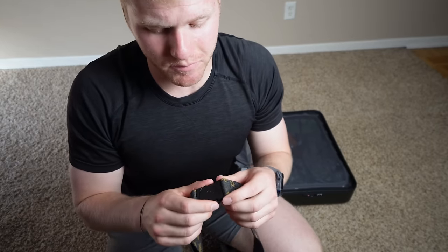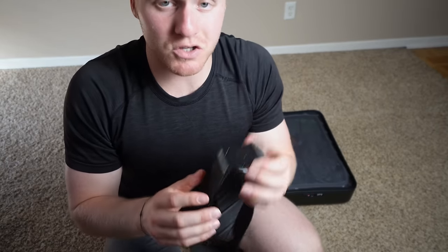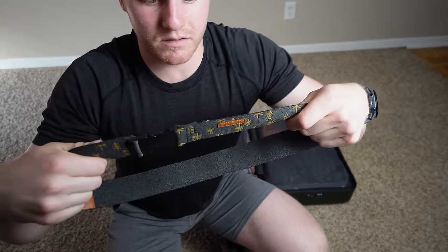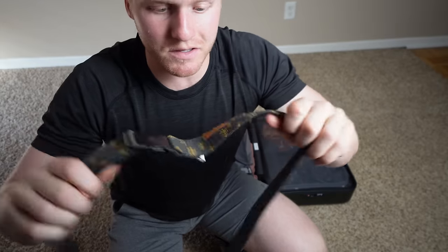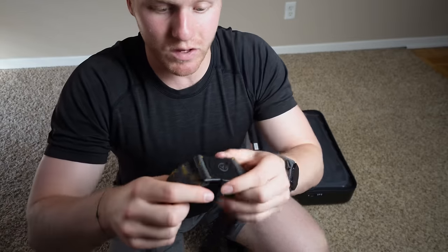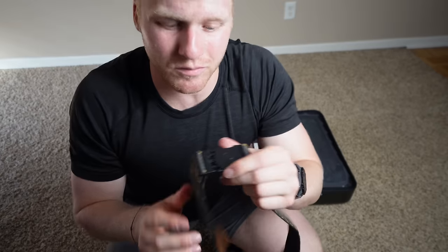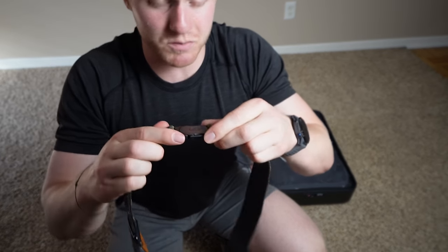There has been a couple times they've made me take it off, but this is one of the biggest mistakes people make when going through TSA is wearing things like belts. But this one's great for travel because of its comfortability, as well as this plastic buckle, which normally I would say would feel kind of cheap, but this one's been great for me.